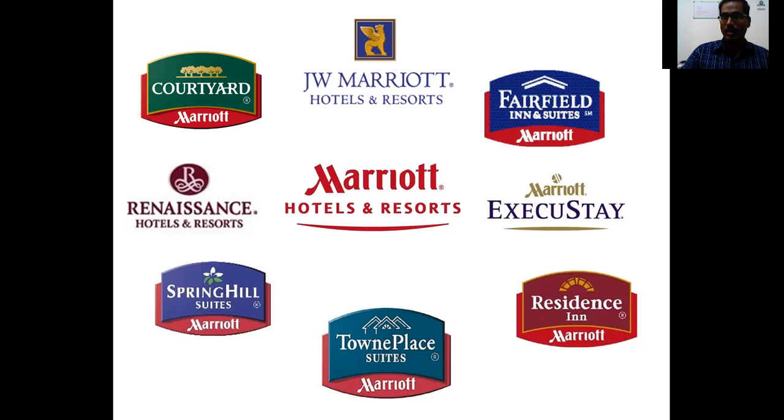Fairfield Inns and Suites are meant for people who are usually traveling on highways, or staying in the countryside. It's quite economical. Then Spring Hill Suites is for people who are staying in the hill stations. Then Town Place Suites, Marriott, is more for business executives who have meetings and appointments in small towns. Residence Inns Marriott is meant for business executives who want long stay durations, like 2 weeks or 1 month.